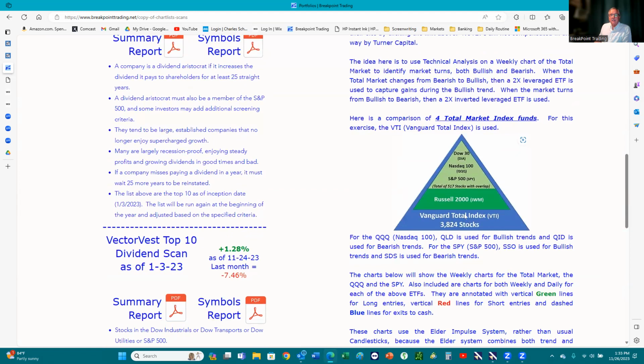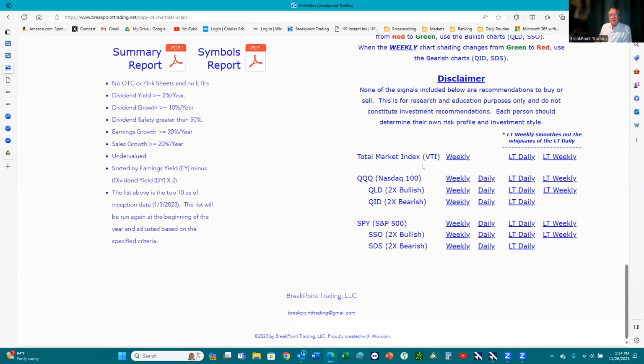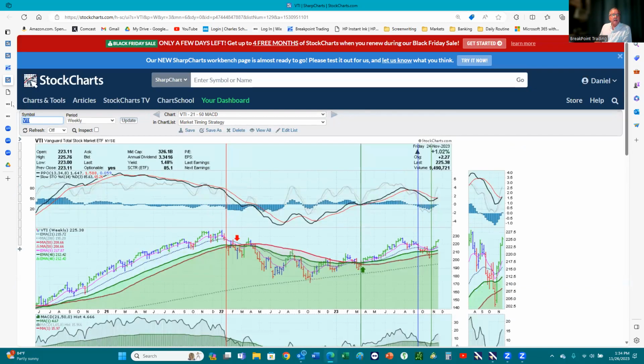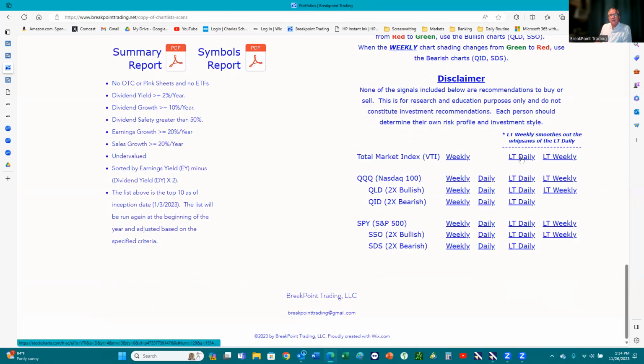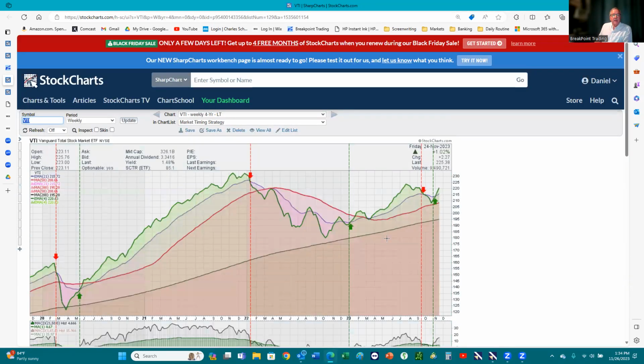But basically, he looks at the total market, which includes not only the Dow, the NASDAQ, the S&P, and the Russell 2000, but many more stocks, 3,800 stocks. And then maps those out on a weekly basis to identify where the market turns are. So where initially, let me look at this one here. This one is the one that makes it really clear. So from a long-term basis, where are the turns?